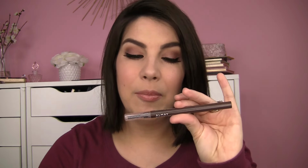And then another product that just didn't really float my boat is this Almay brow pencil. Almay has joined the club of brow pencils that have this sort of teardrop or triangular shape, like a wider tip to them. And I have it in brunette. It's got the pencil on one end and the spoolie on the other. And the thing I don't like about this is the texture of the product. It's very, very creamy.